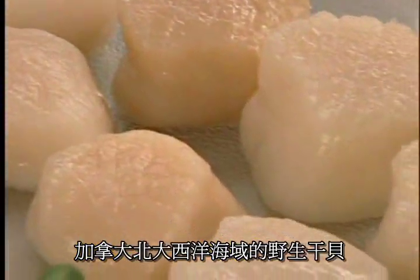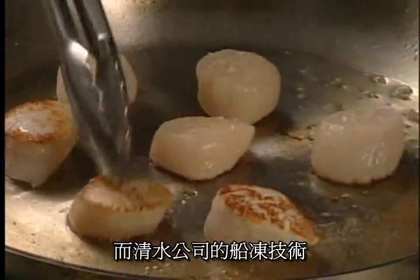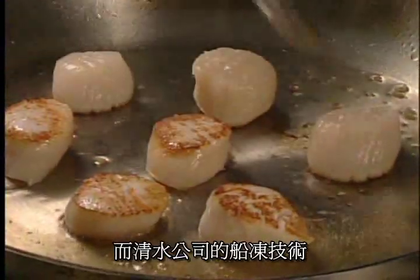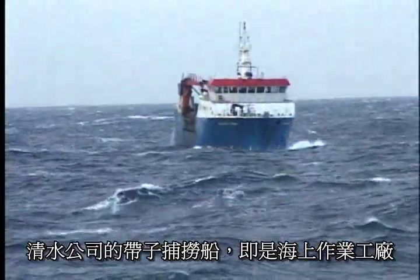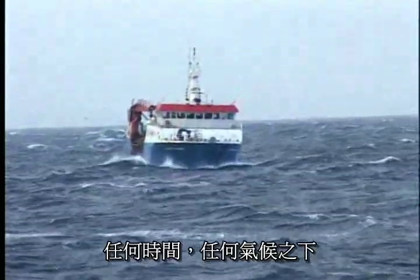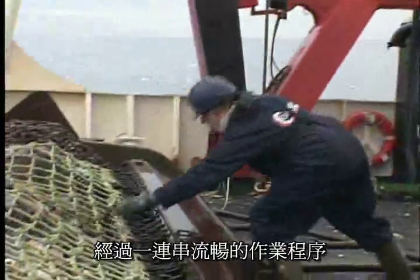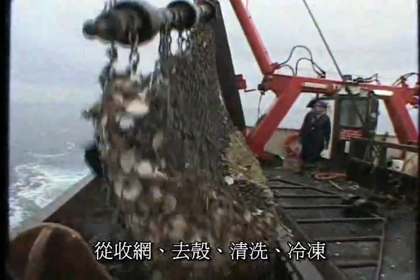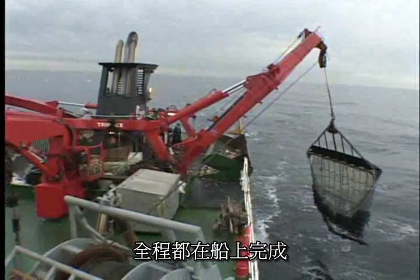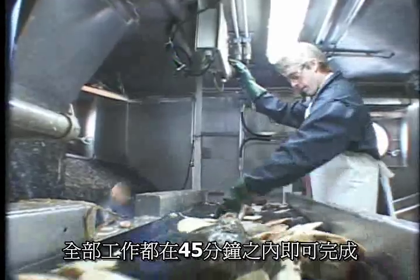The scallop of the Canadian North Atlantic is renowned around the world for its flavor, and frozen-at-sea technology ensures it stays that way. Clearwater's factory freezer trawlers are able to safely harvest scallops in all kinds of weather and at all times of year. In this seamless operation, the vessel and its captain and crew haul, shuck, rinse, and freeze the scallop catch all on board, and often within just 45 minutes of being caught.